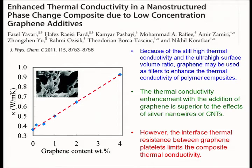It's still higher than the thermal conductivity of copper, and it has a high surface-to-volume ratio. So this makes it desirable for applications such as fillers. You can fill these materials in polymers to increase their thermal conductivity and obtain high thermal conductivity, high strength polymers. For example, this work shows that graphene fillers actually perform better than nanowire or nanotube fillers in terms of thermal conductivity enhancement.